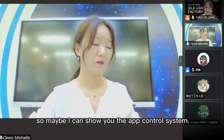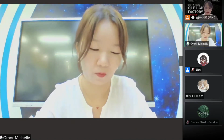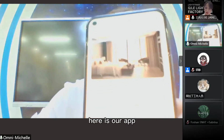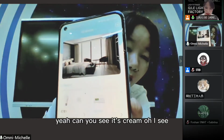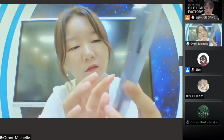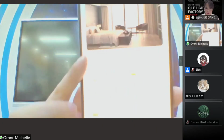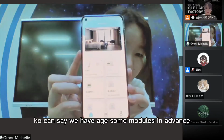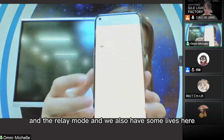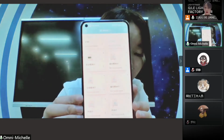Great. One moment. Here is our app. Can you see it clearly? Oh, I see. So you have an app. What's the app name? Here you can see we have some modules in advance. Yes, the gateway and the relay module, and also we have some lights here. I'm not sure you can see it clearly.